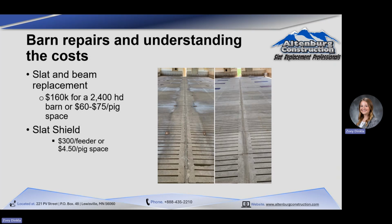Slat shield, just incidentally, it's a product we offer. Something I didn't say earlier is wet dry feeders will cause the slats underneath them to age at about twice the rate of the rest of the barn. So if you've got a wet dry feeder and you don't have any sort of protectant on those rails around there, you won't make it to the 25 or 35 years. That slat will have to be replaced beforehand. It's just a really caustic environment.